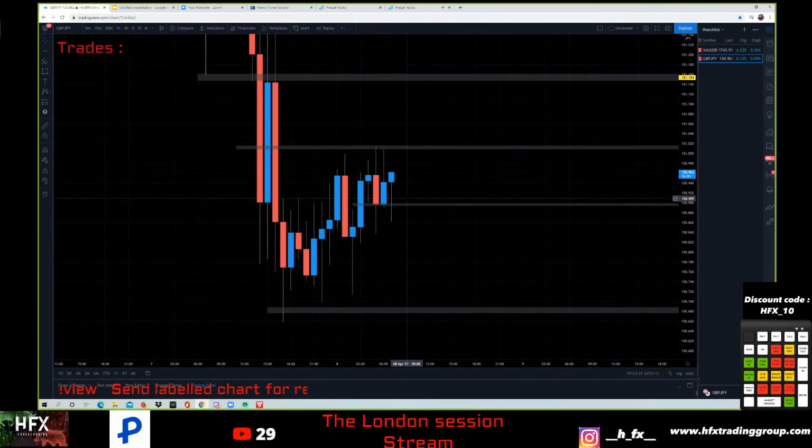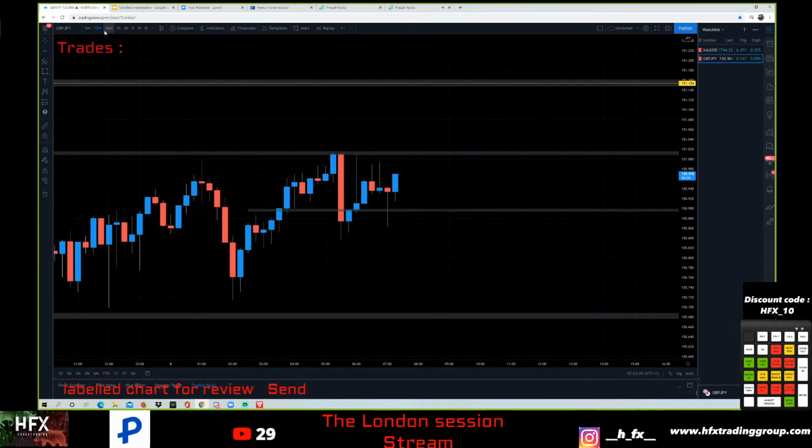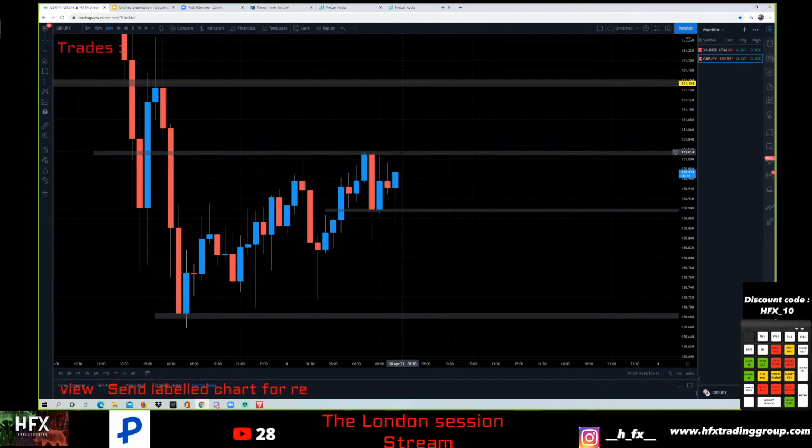Okay, the 1 hour is starting to move up, which is good. The 30-minute is also trying to move bullish. But listen guys, if you're taking buys above 151, let me tell you this: you're going to need a very conservative stop loss, because we could easily see wicks back down, liquidity being generated back at like 150.900, etc.